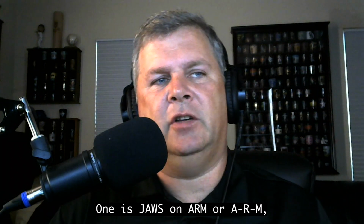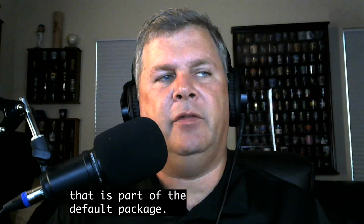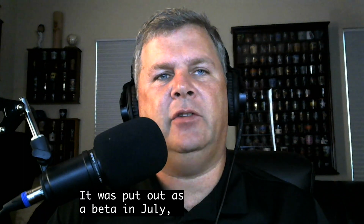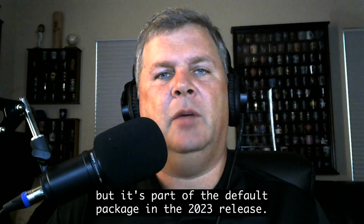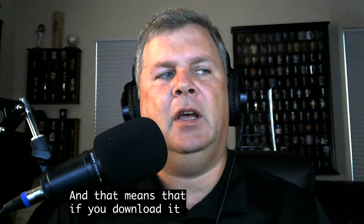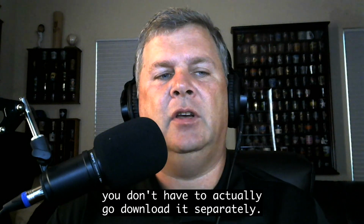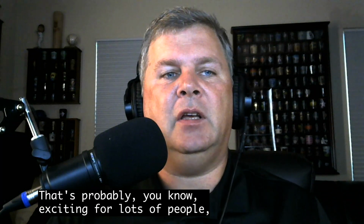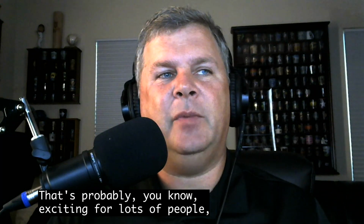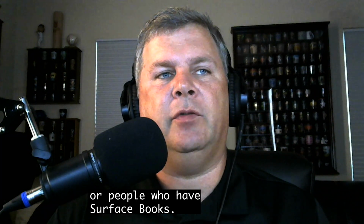One is JAWS on ARM. That is part of the default package. It was put out as a beta in July, but it's part of the default package in the 2023 release. That means that if you download it and install it on an ARM device, you don't have to go download it separately. That's probably exciting for lots of people, especially those on Mac who are going to test it on Macs, or people who have Surface Books.